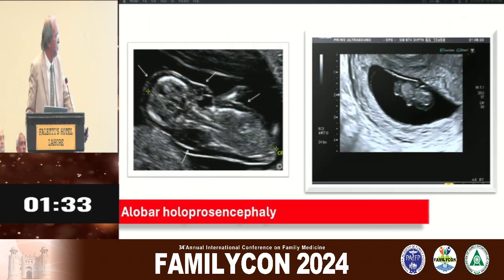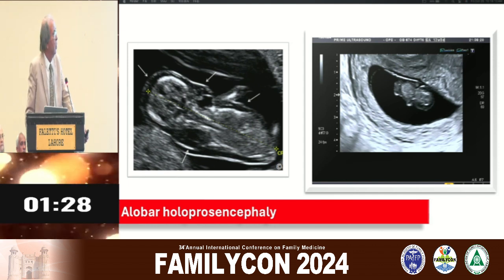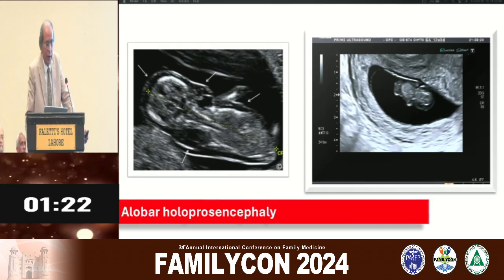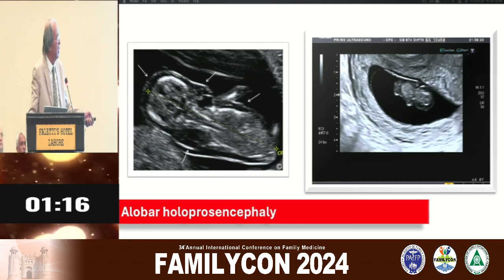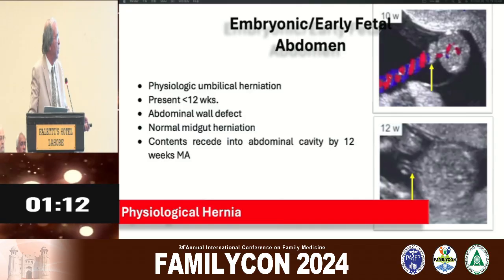Then there is, sorry, this was written wrong, fetal cystic hygroma. This is basically thickened nuchal area throughout, and this is a lymphatic obstruction, and the patient is with chromosomal abnormality.